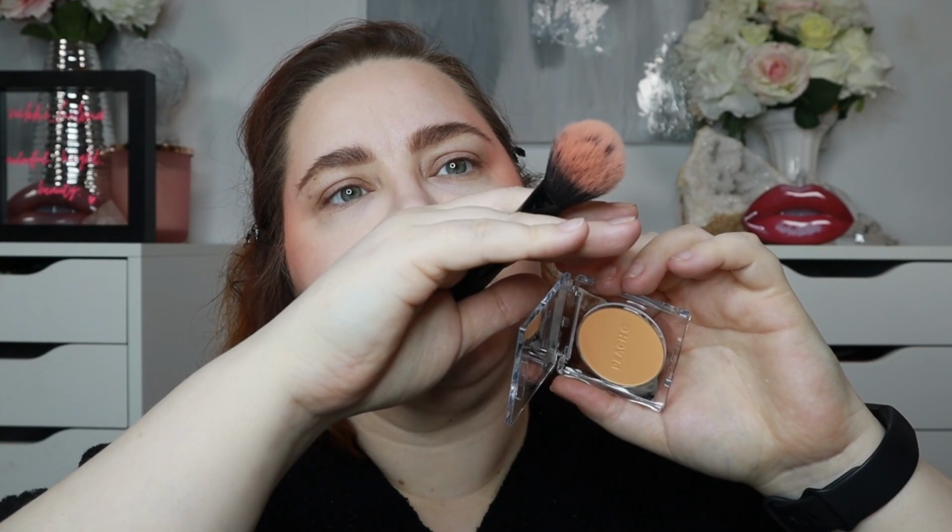Again, we will use, it's way deeper than in the viewfinder. I'm sorry for that, but we will use the same brush. It picks up really nicely. Okay, this again is the shade Mangoful. Ooh, that's pretty. To be honest, I did pick this shade because it looked really yellow, and I don't have a yellow blush at the moment. I was like, listen, I do have a warm undertone if I want to, so we can try that. It picked up really nicely.